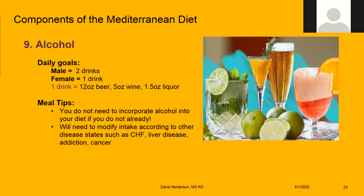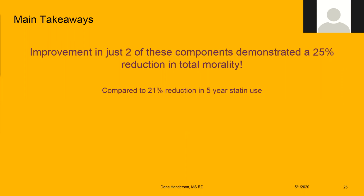That being said, there are certain populations who should absolutely not have this in their diet, or should really try to moderate. For example, individuals with heart failure, liver disease, of course, any alcoholism or addiction, as well as cancer is typically not recommended.